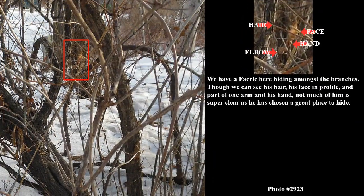We have a fairy here hiding amongst the branches. Though we can see his hair, his face in profile, and part of one arm and his hand, not much of him is super clear as he has chosen a great place to hide.